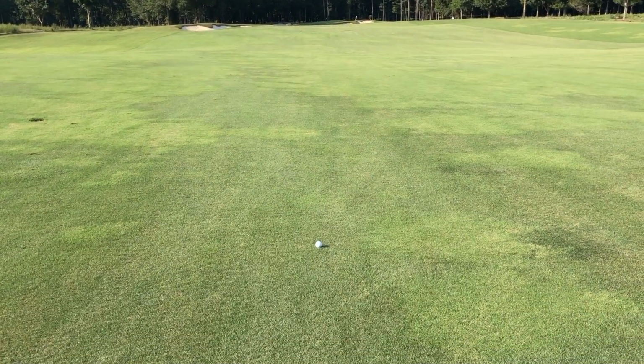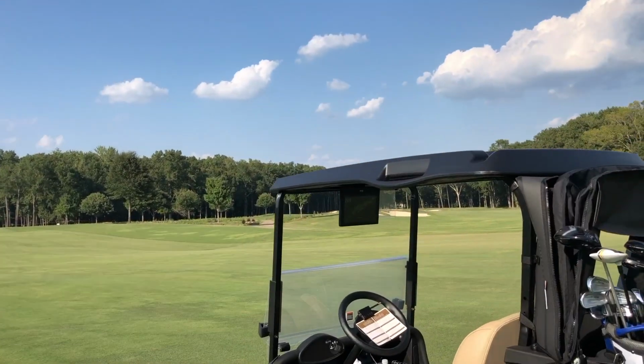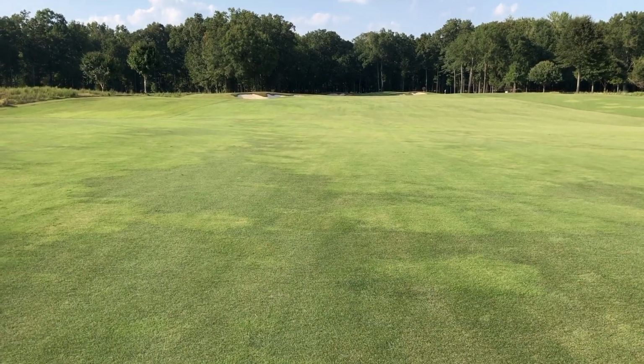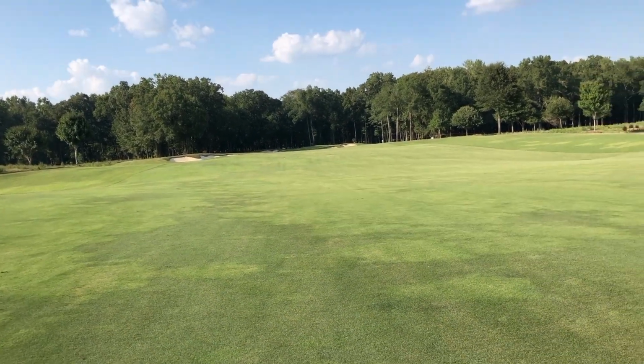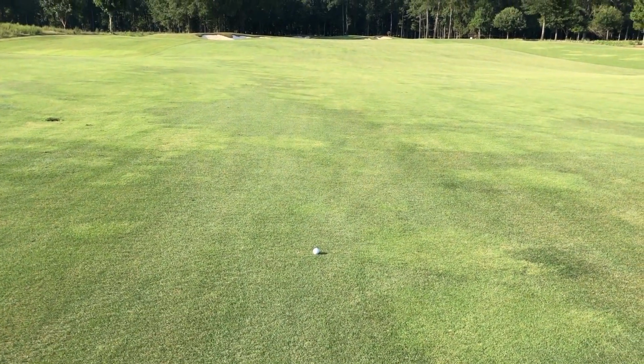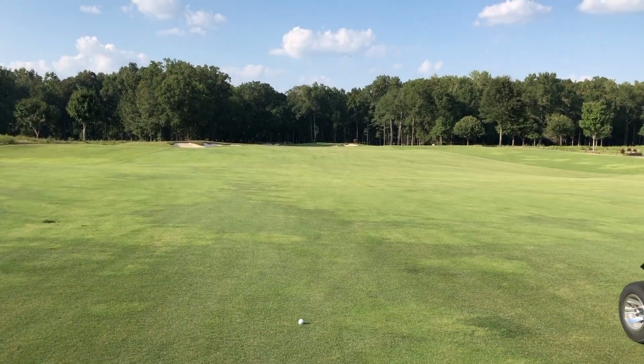The prudent play here, especially being even par, is to lay up to a good number. So we're looking at 289 yards. I'd love 115 yards in. That gives us, got to hit it about 175 here. So I will hit an 8-iron, and that should leave us about 120 in, which would be great.